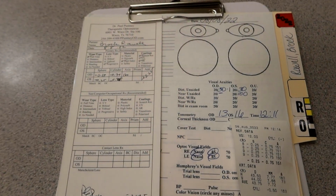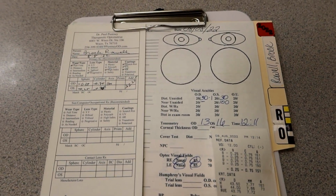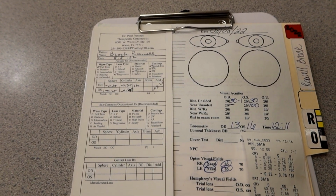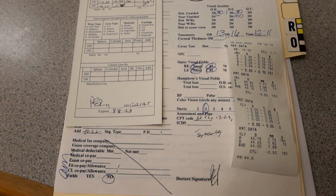Alright, it's the following Monday. My optometrist appointment is in about a half hour, and I'm going to head on over there and let's see how bad my eyes really are. Alright, I'm done with the appointment with the optometrist, and he did definitely say I needed a little bit of correction on my distance vision, so there's my prescription.